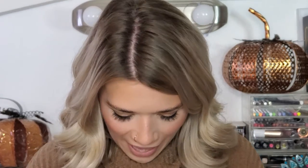They feel a little powdery. Oh, they're not very pigmented at all. The payoff doesn't seem very much. They seem very sheer, super powdery. I will actually probably just declutter this palette. I'm not excited about it. I have tons of neutrals.